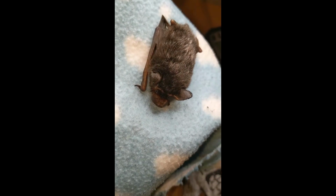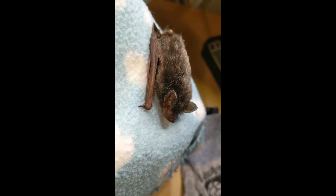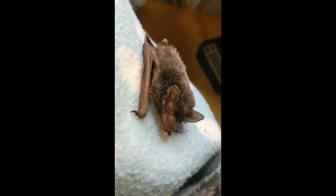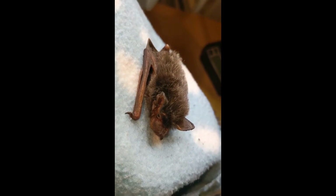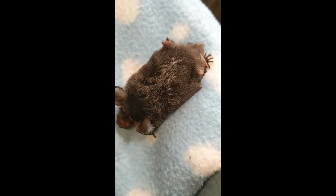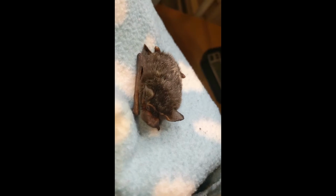And this is Baby. Her real name's Argo, but she was born here, so we always called her Baby. And she is a silverhair bat. And you can see she has a much darker fur color. She's actually black with silver tips, and her ears are quite round.